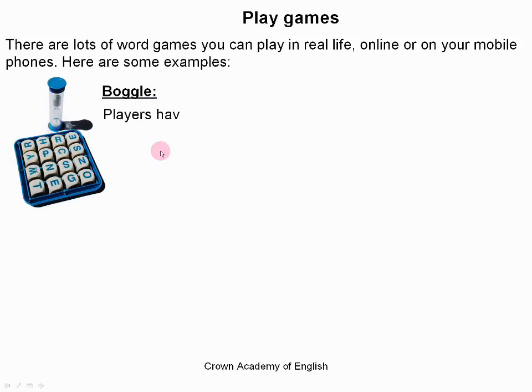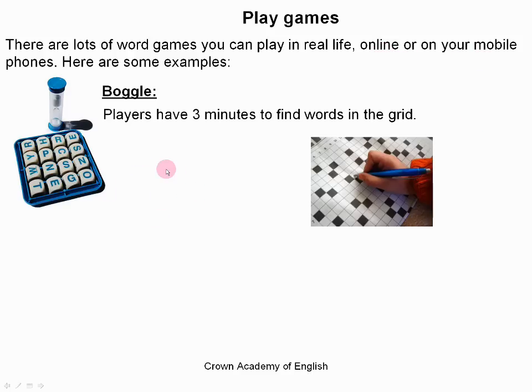Boggle. This is quite a new game, and players have 3 minutes to find words in this grid. Okay, it's a very good game to play, and there is a real life version. You can also play it online, and I think there is also a mobile phone version. Crosswords. So crosswords, you find words by solving clues. So you read the clues, you try to solve them, and then you write the words in the crossword. Okay?